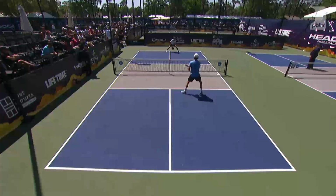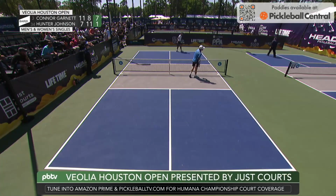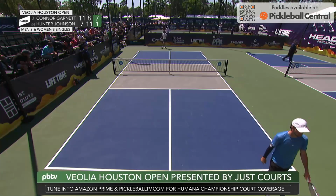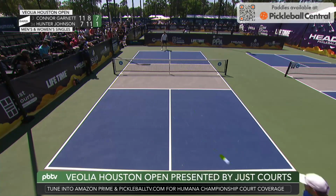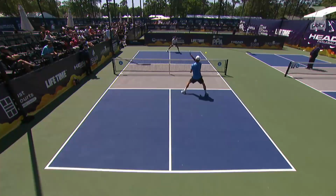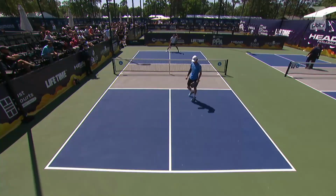And some confusion about the call. He's doing it to his disadvantage, so it's point. It looks like the out call will stand. 8-1. Point. And we'll take another look at that one from a few points ago. So tough to tell from both our angle and from that angle as it's on the far side of the court.